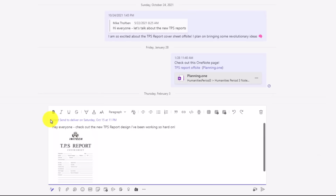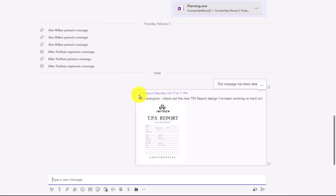This adds a little label right here that says when it's going to be sent out at. So Saturday, October 15th at 11 p.m. And now I just go down and hit send. And here's the message. It says it's going to send it out at Saturday, October 15th at 11 p.m. And there's also a little clock icon next to it so you know that it's scheduled.